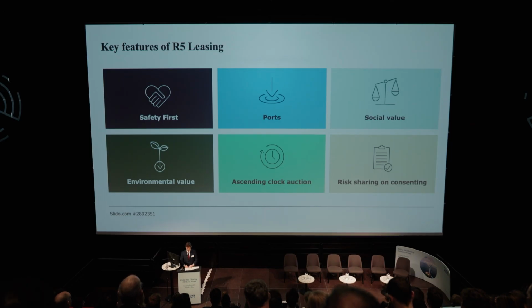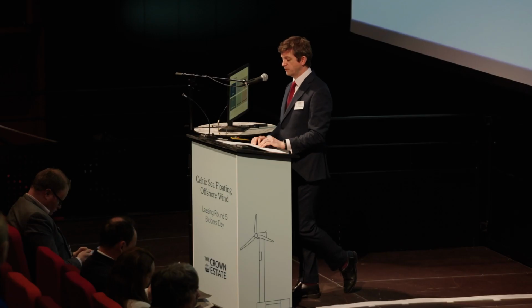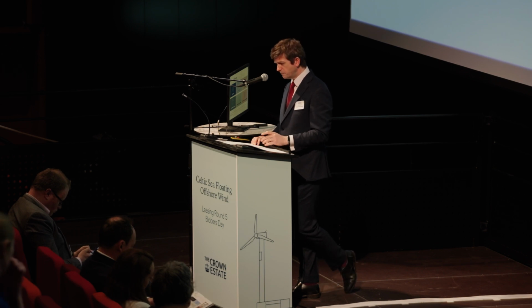On social value, driving wider social and environmental value is a key objective of our Round 5 programme, as it is for the Crown Estate as a whole. I think Gus touched on this earlier. We've included provisions whereby bidders really need to show us how they're going to deliver positive social and environmental outcomes in the communities. As we talk through the rest of the presentation, Nello's going to explain a bit more about the detail of the mechanics of the ports commitments, the safety commitments, and the social value commitments.